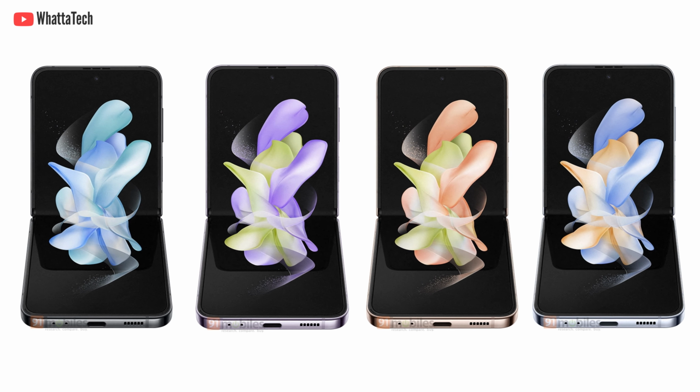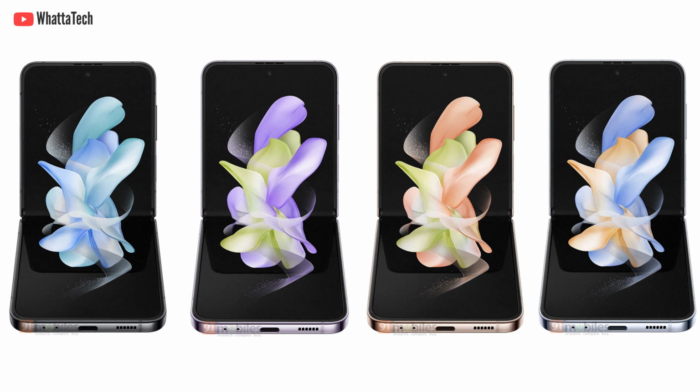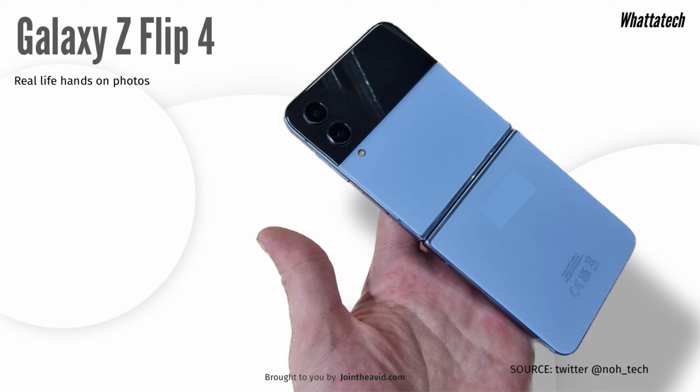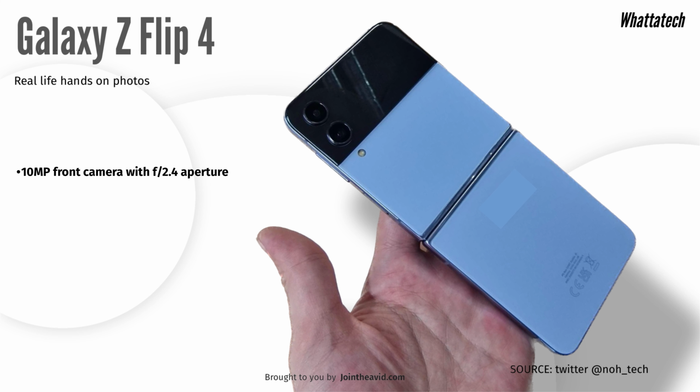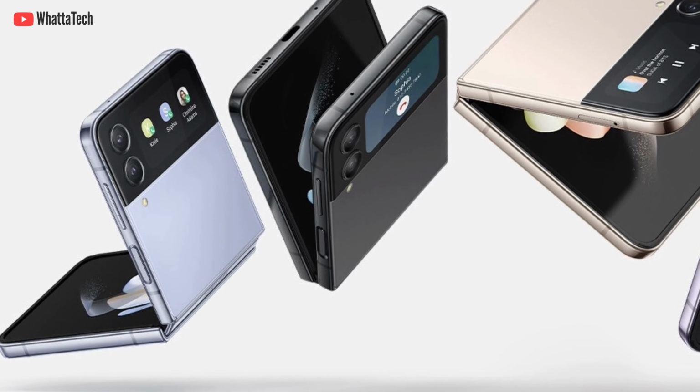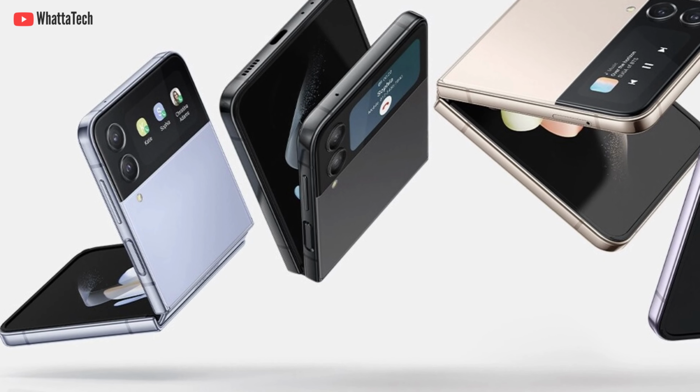In the camera department though, unlike the Fold 4, the Flip 4 will not come with sensor upgrades. It will still come with a 12 megapixel main camera, f1.8 aperture and optical image stabilization, and it will come with another camera, a 12 megapixel ultra wide angle camera, f2.2 aperture. That's it. Now in the front though, it will have the same 10 megapixel front facing camera, f2.4 aperture. That's it. The side mounted fingerprint sensor is still gonna be there, and it will still have the face recognition feature, so there is that.